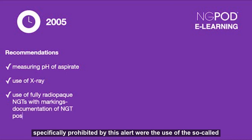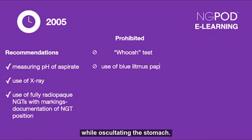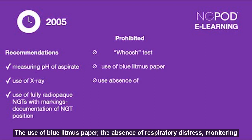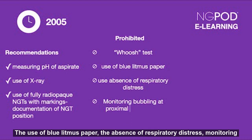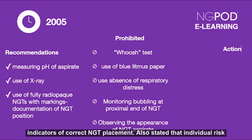Specifically prohibited by this alert were the use of the so-called whoosh test, the insufflation of air down the NGT while auscultating the stomach, the use of blue litmus paper, the absence of respiratory distress, monitoring bubbling at the proximal end of an NGT, and the appearance of aspirate as indicators of correct NGT placement.